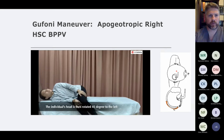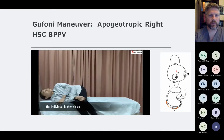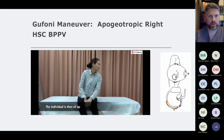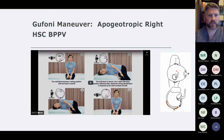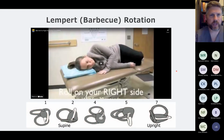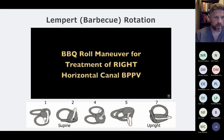And then rotating 45 degrees to the left. And so that's for apogeotropic horizontal canal BPPV, and that would be treating the right side there. And then you have the Lempert rotation or the barbecue rotation, and this would be treating right horizontal canal BPPV as well. And so let me just show you this video, and I'm gonna fast forward a little bit here.